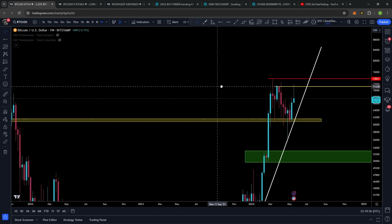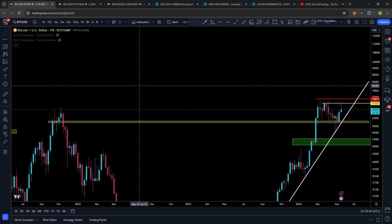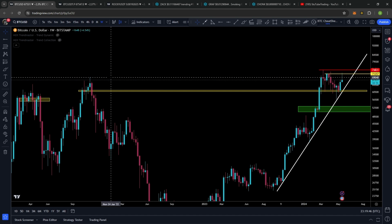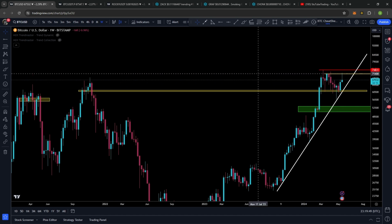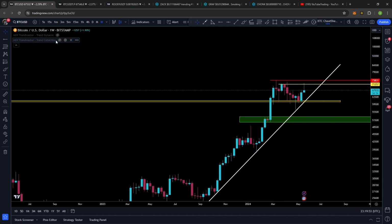Everyone's so focused on, hey, we're getting rejected at resistance. Well, I shouldn't say nobody. There's a lot of moon boys out there, but it just feels like people are so quick to flip bearish because we're testing resistance levels, but not too many people focusing on these big support levels in an uptrend.